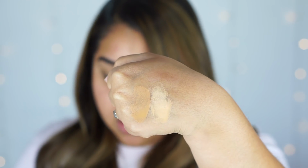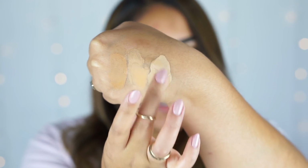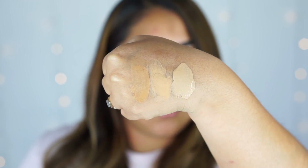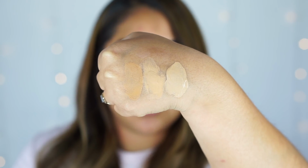So let's test that one out. And this is the shade 29. So this one is definitely lighter than all the other ones. I am gonna let them dry down a little bit and come back and show you the swatches.